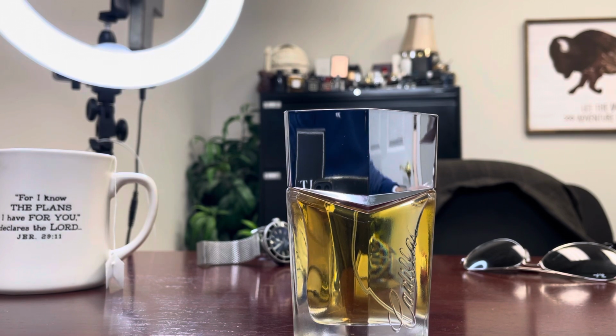Let me see if Fragrantica has any notes for this thing. Yeah, they list cinnamon, incense, cloves. So the cinnamon and the cloves is that spicy top. It's really nice. I like cloves. I like cinnamon. Ebony is the wood, and that's working really well together. The incense is kind of making it a little smoky.